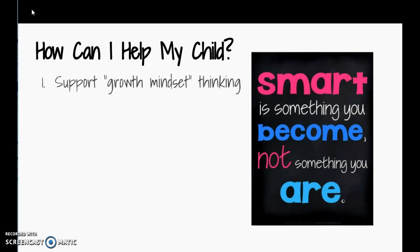The number one way you can help your child become a successful math student is to help them develop what we call a growth mindset. Oftentimes, I might hear a student or even a parent say, "I'm not good at math. I've never been good at math." With this thinking, students believe there isn't anything they can do to become good at math. You're born good at it or you're born not good at it. With a growth mindset, students might say something like, "I'm not good at math right now, but if I learn strategies, I can become a successful math student."